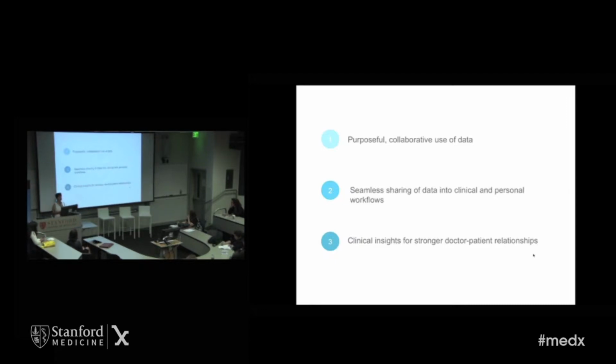Here are the 3 key points about our approach. The first is that we need to think about digital health data just like any other data. It's not anything special. Just like lab data, just like CT scan data, it needs to come back into a workflow in a way that makes sense to me.